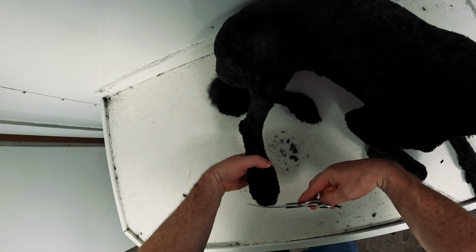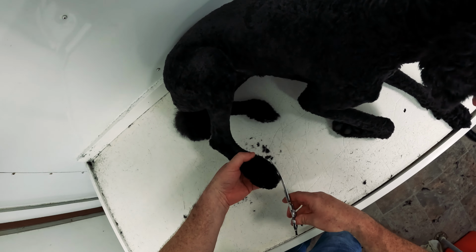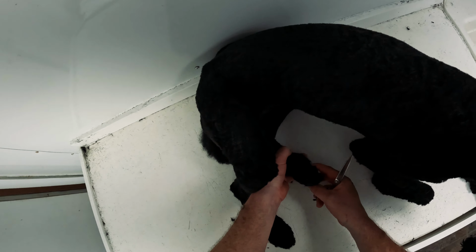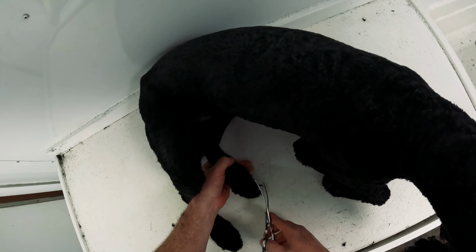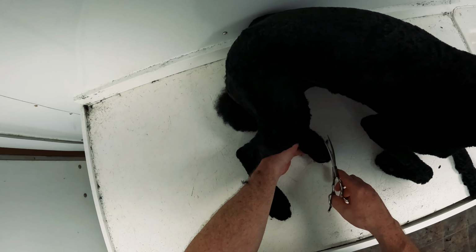It's traditional to shave all the hair off a poodle's feet. That's usually called poodle feet. This client requested the way I'm doing it here, round feet, where you scissor them into a round shape instead of shaving all the hair off.